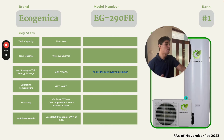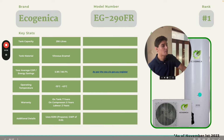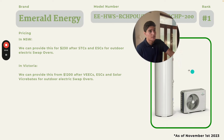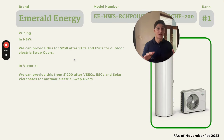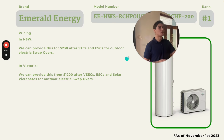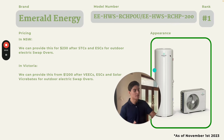This is my favorite unit. It's the most efficient system in Australia. It's a really good quality unit, and it's been updated recently, so it looks really good to me. We provide this for $230 after STCs and ESCs for outdoor electric swapovers currently in New South Wales, and in Victoria we can provide this from $1,200 after VEECs, STCs, and Solar Vic rebates for outdoor electric swapovers. So that's rank number one.